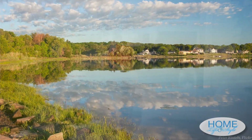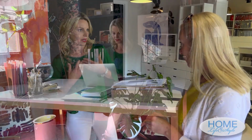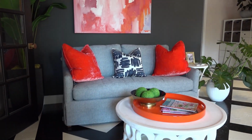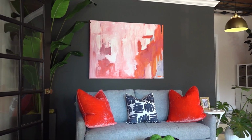After the home tour, I headed to nearby North Kingstown to meet John and Kelly's interior designer, Janelle Blakely, and her team at Blakely Interior Design. I wore a bright yellow dress in appreciation for Janelle's design style. Brave, bold, and colorful.